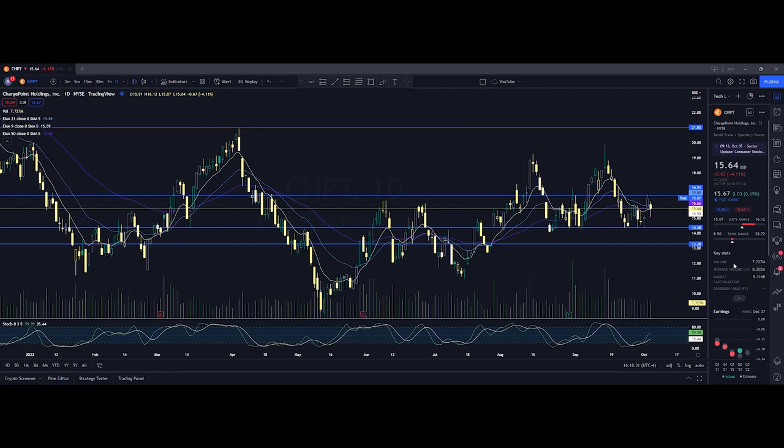So we had below average volume on the day, and we also saw a slight pullback in the stock. When we take a look at our daily chart, one thing that we can notice is that Chargepoint did end up filling in the gap from the gap up on the previous trading day. So that is good for the chart overall.